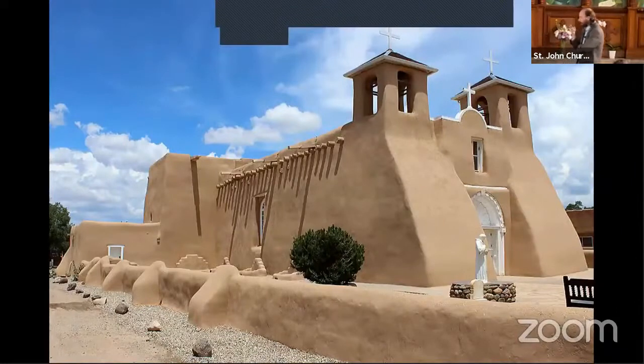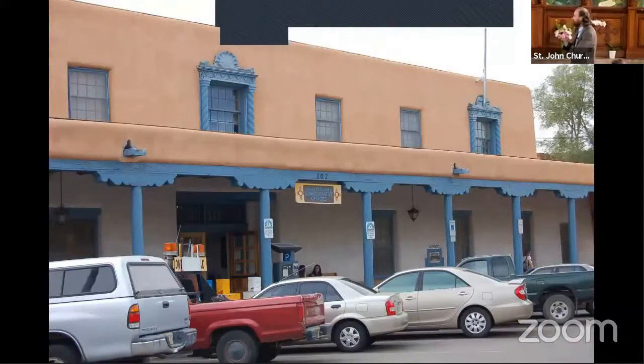I was asked to design some buildings in New Mexico. New Mexico, of course, has the oldest building tradition of anywhere in our country. There are buildings in New Mexico that are 500 years old, like this building here. This was the governor's palace of the Mexican Empire in the 16th century.